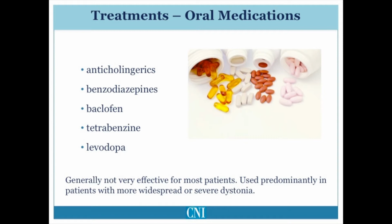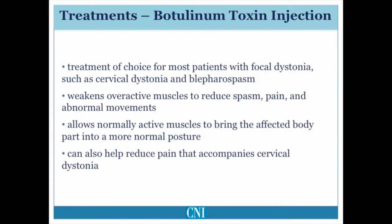Baclofen is a commonly used muscle-relaxing type medication, which blocks a neurotransmitter known as GABA. Tetrabenazine is a medication which depletes dopamine. Lastly, levodopa is used selectively in patients who have a genetic form of dystonia known as dopa-responsive dystonia, in which there is a mutation in the gene important in the production of dopamine in the brain.